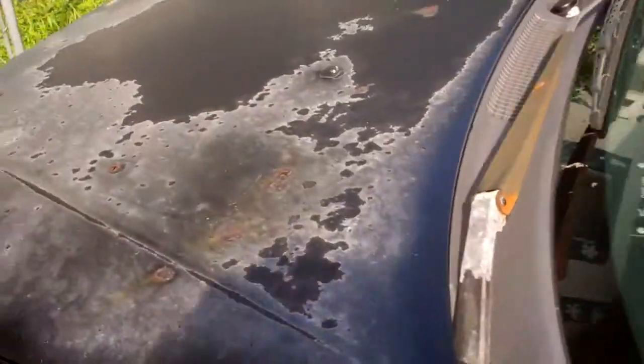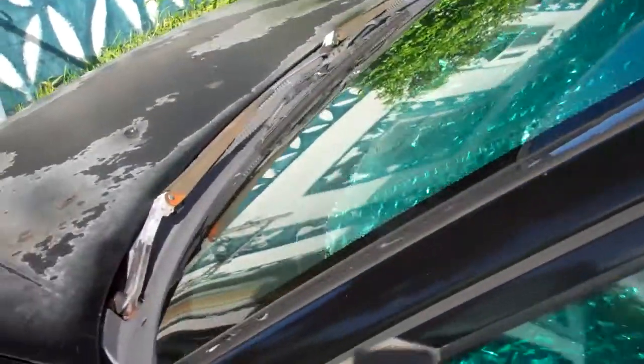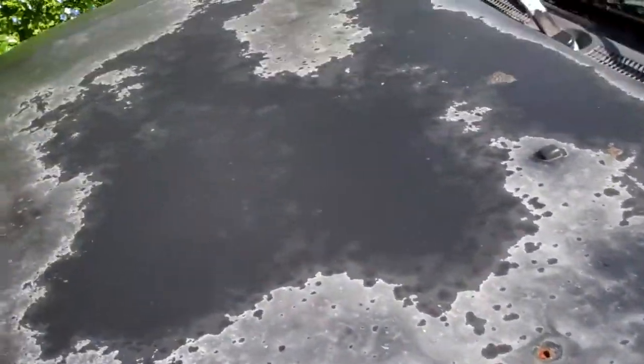So I'm worried about the holes forming, because it's bad enough on the hood, since I don't know if water's getting into her engine. I don't know how bad that would be, but I'm assuming that we have hoods on our cars for a good reason. And it would be even more disastrous in a lot of ways for it to be in the roof, because then it would get inside the car, and possibly cause mildew.